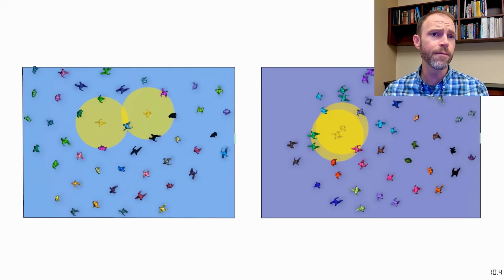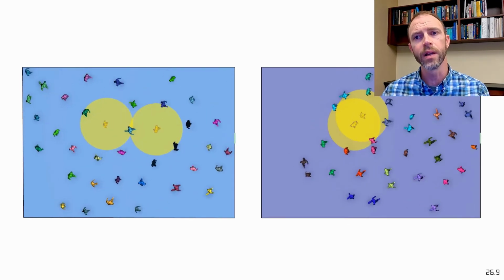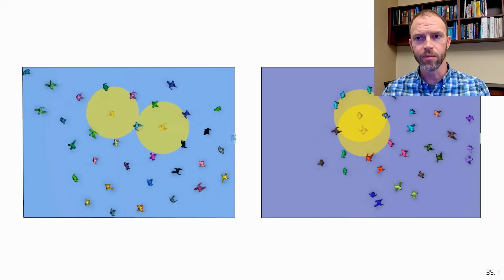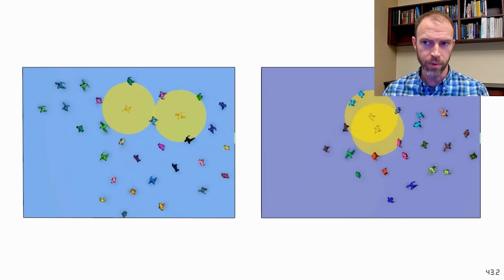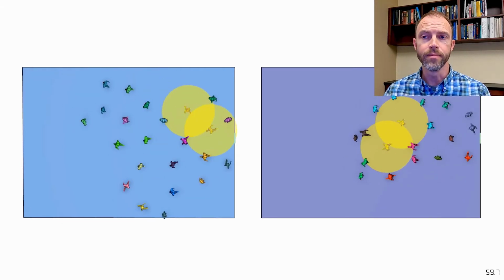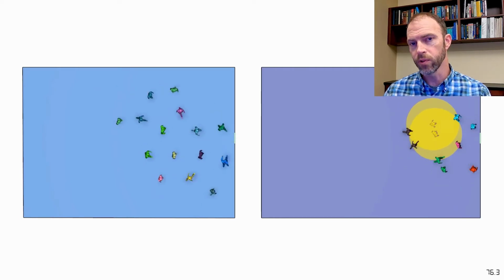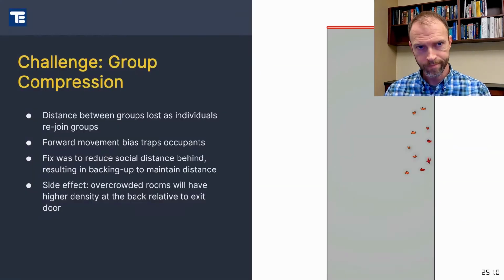And on the left, there's no grouping being enforced, or the social distance is the same for everyone. And on the right, you're being allowed to stay closer to your group members. And you'll see that this method now supports that and works reasonably well and is a little bit more stable than the comfort distance approach.